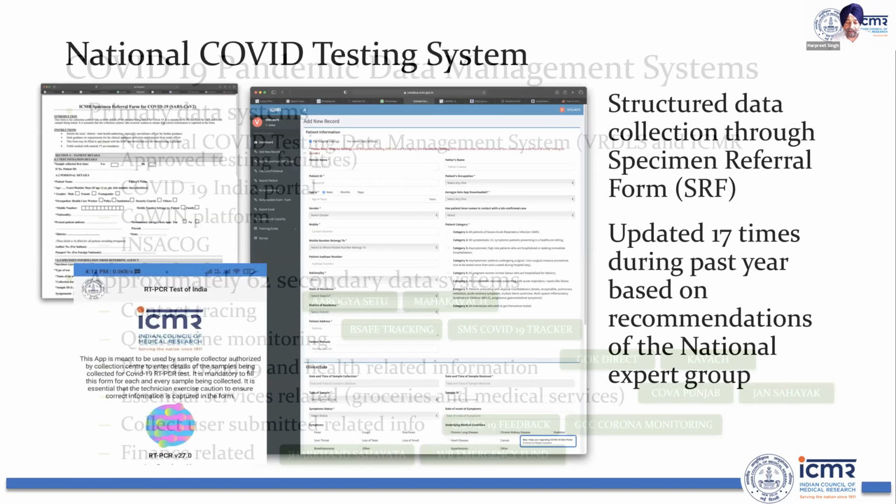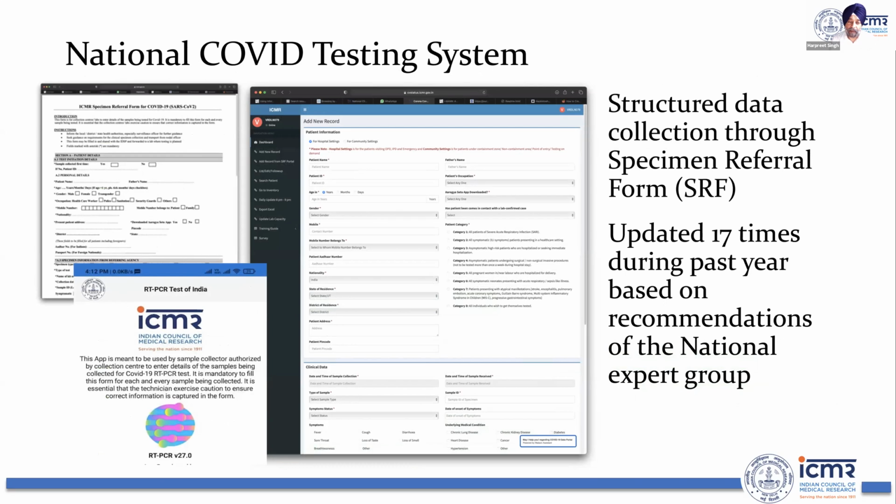Coming to this COVID-19 testing data system which we have developed, it started with the development of the SRF form somewhere in January 2020, the specimen referral form by ICMR's NIV Institute. The entire system is based on this SRF form. It has been updated 17 times in the past 1.5 years based on the recommendations of an expert group. There is an app developed by NIC which captures this information as well. You must have heard of this app. It's called the RT-PCR app, and it facilitates sample collection.